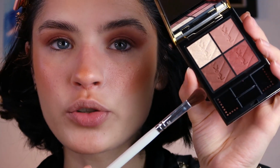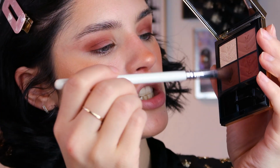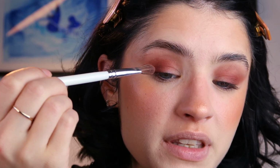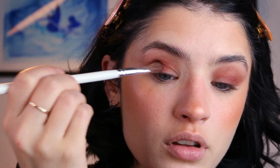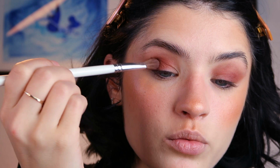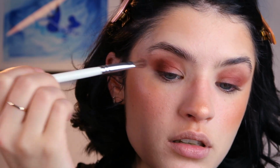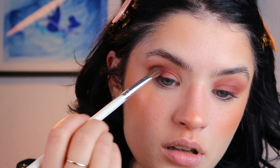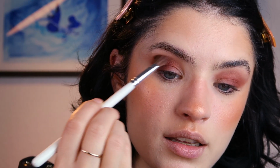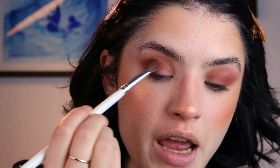So now I will go into this deep brown shade right here, just a little bit with the same brush. And I will tap it just so slightly into my outer corner. Really, really little, with light tapping motions. And also swirl it a little bit in. But this one I don't take too far outwards or inwards. I really try to keep this shade at my outer corner.